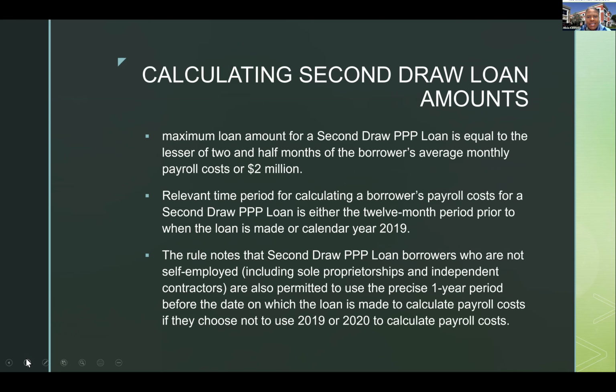So again, in calculating second draw loan amounts for PPP, the maximum loan amount is $2 million, and the calculation is the lesser of 2.5 months of the borrower's average monthly payroll costs, or said differently, the average monthly payroll cost times 2.5, that I just went over. And then looking at the relevant time period for calculating payroll costs, either the 12-month period or the quarterly period, whichever gives that business the best benefit for being able to meet the requirement, showing a 25% revenue reduction.